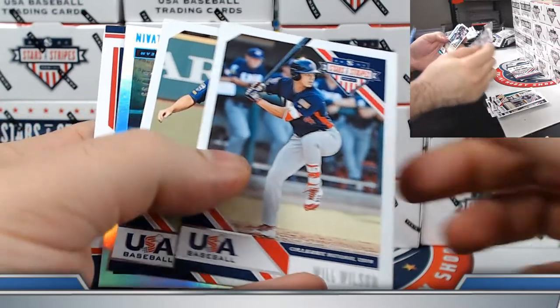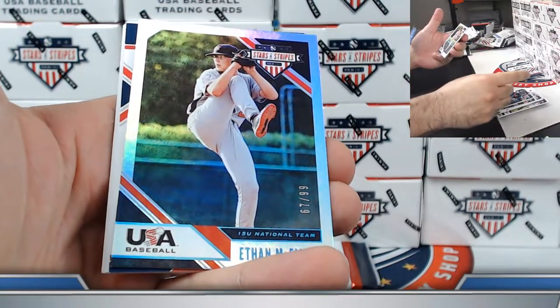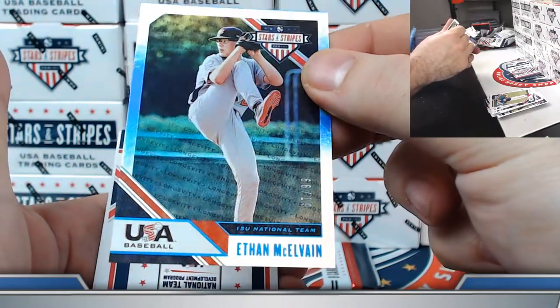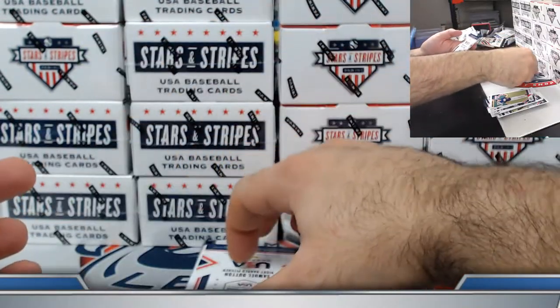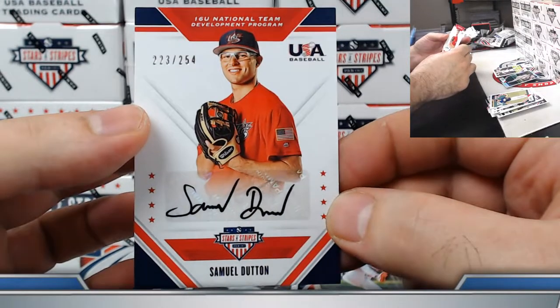Parallel coming up. Let's go this way. Longevity Hollow Foil, Ethan McElvain, 67 of 99. McElvain, on the board. And a nice little Samuel Dutton, 16 and under development program, autograph to $2.54.